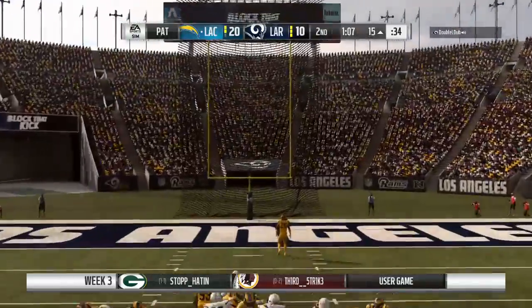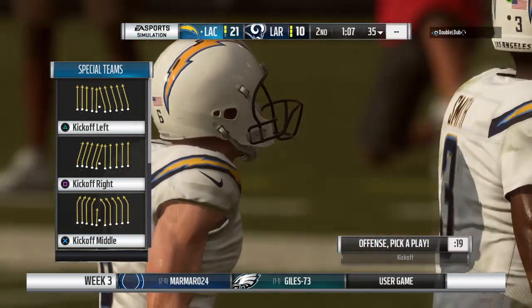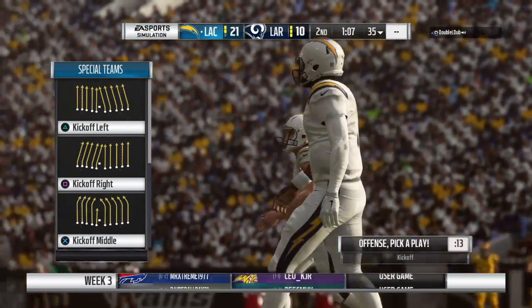Such an electric play, so much fun to watch, and you need all 11 guys in sync for that to be successful, don't you? Without a doubt. That's teamwork, to be able to put it all together. But that play is really probably the most exciting 10 seconds in football.